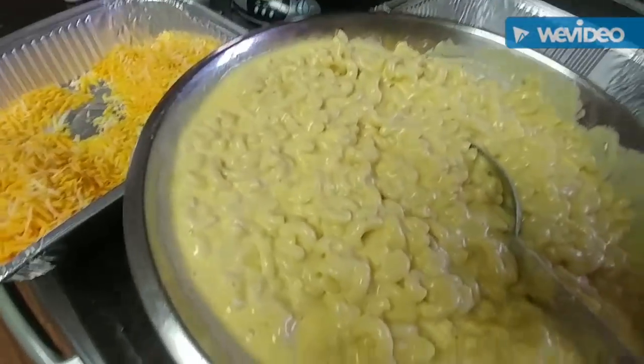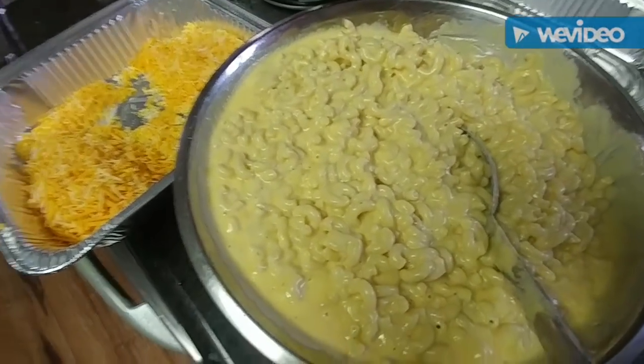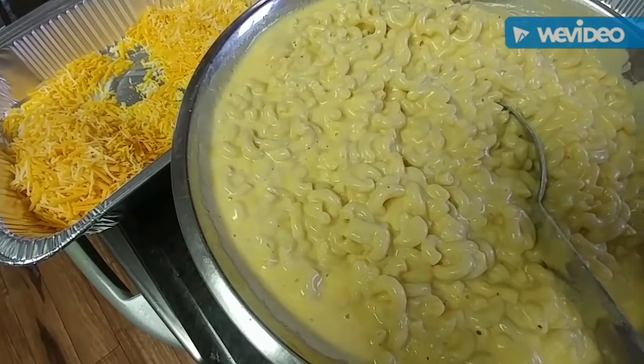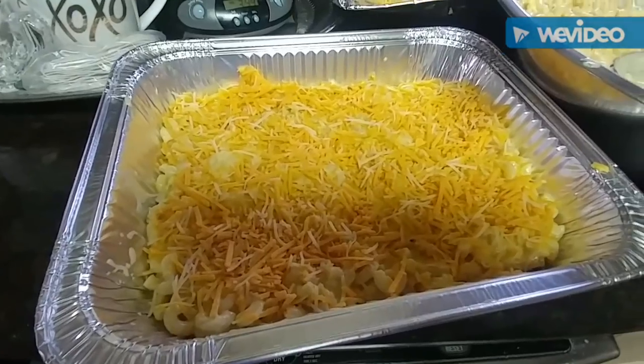Okay, y'all. Got the cheese sauce into the noodles. Still got some left over. This pan is just about to its capacity. So what I'm going to do is start layering it into the pan. And then I'll start blending the cheese in between. So hold on.